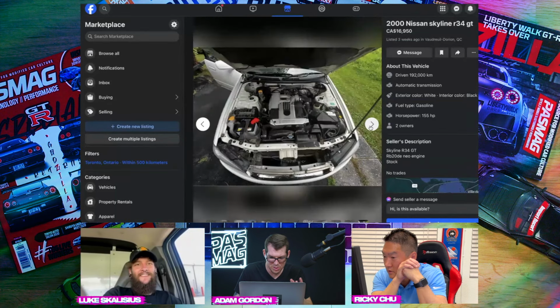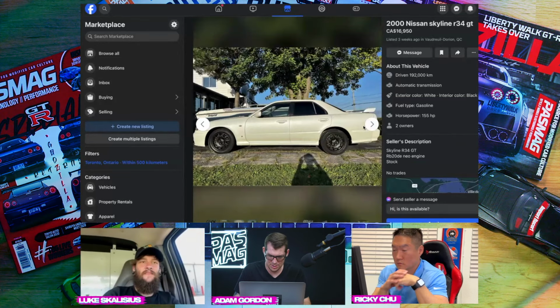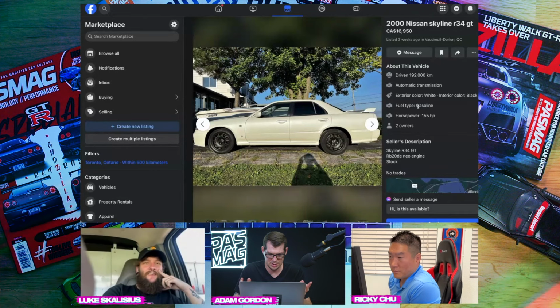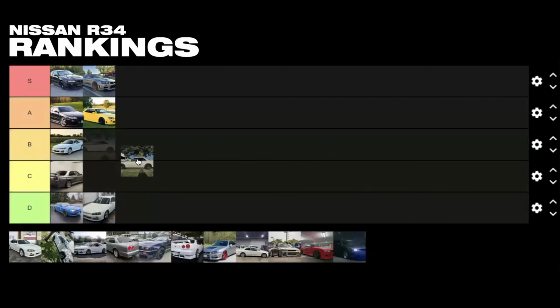A manual swap is not that crazy to make happen. The engine bay is like this. I think this also goes to B. The value is there. I say B, price, and it's clean. You say B? Yeah, I think this is fair, right in the middle.